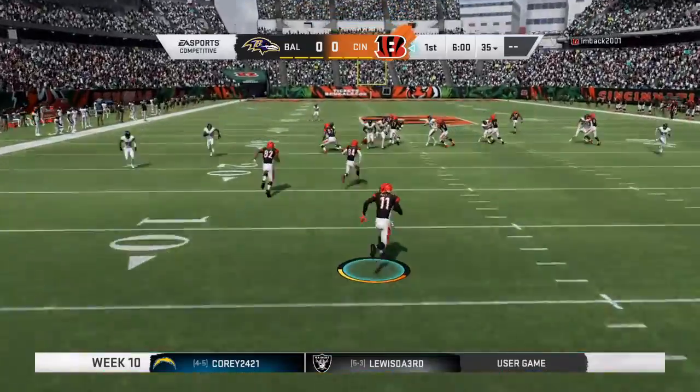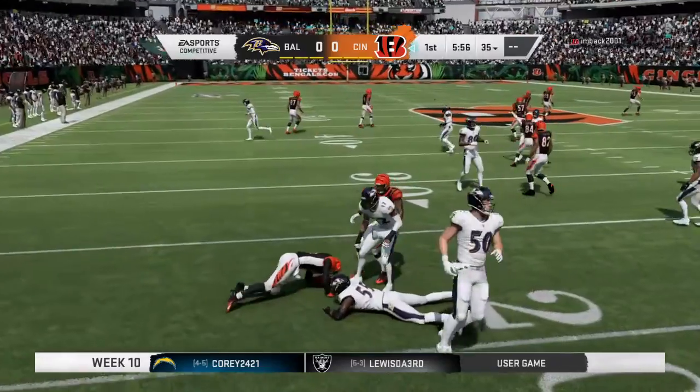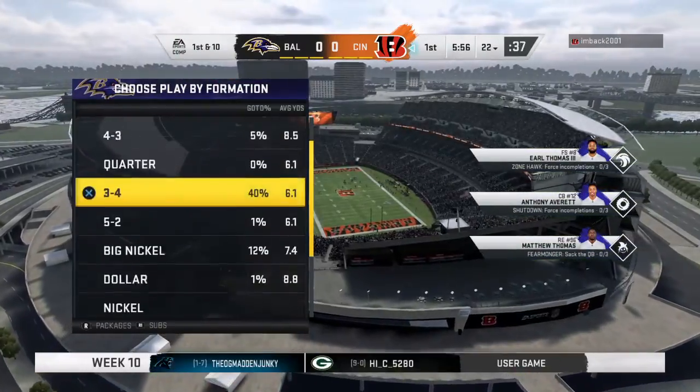That'll be taken in the end zone. He spins free. And he'll take this up past the 20 and down at the 22-yard line.